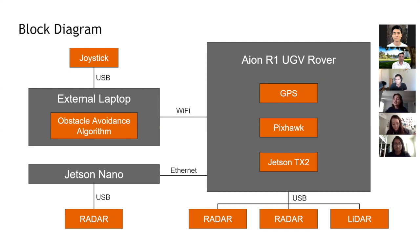You might notice that the Jetson TX2 only manages two of our radar sensors, and we have three on this system. The reason we couldn't have the Jetson TX2 manage three of our radar sensors is because there were data corruption problems. It simply couldn't handle that amount of data, and there was also concern for the limited amount of power it supplied. Hence, we have the Jetson Nano also on our rover, which manages solely one radar sensor and the data coming in from that.